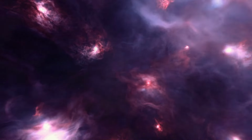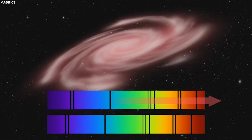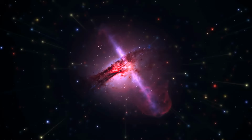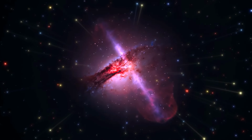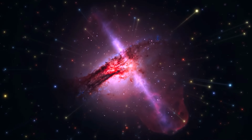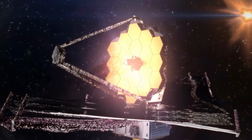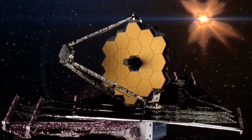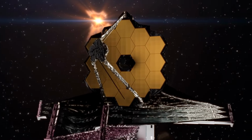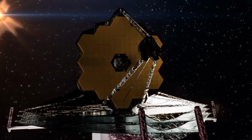As space expands, light traveling through it gets stretched, increasing its wavelength and shifting toward the red and infrared parts of the spectrum. Light emitted billions of years ago from stars or galaxies may have initially been in the visible spectrum, but by the time it reaches Earth, it has stretched into the infrared. The Webb telescope is designed to detect this ancient light, allowing scientists to look back over 13 billion years to study the early universe's formation and evolution.